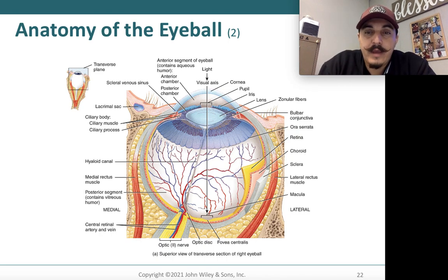What else do we have? Our retina, here's one of the layers. Choroid, sclera. What else do we have? So here's our visual axis.